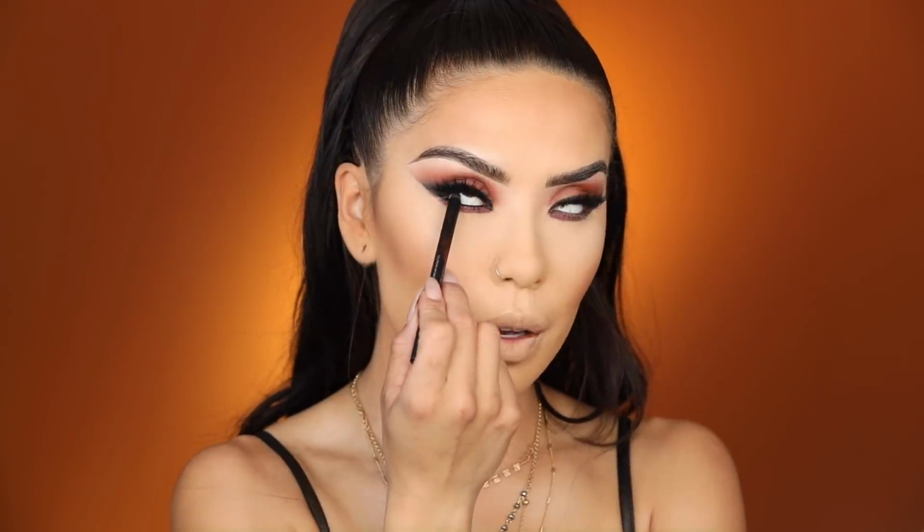And next I'm gonna take in the Urban Decay Prevision eyeliner. This is their 24-hour Glide On pencil eyeliner. I'm just gonna roll this all over my waterline. And then also above.